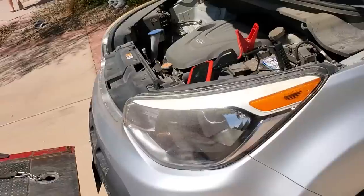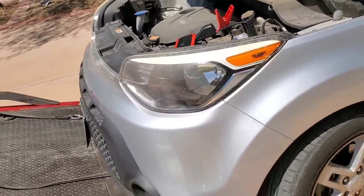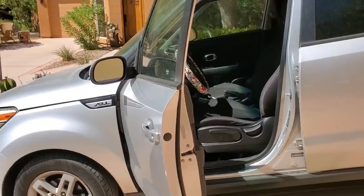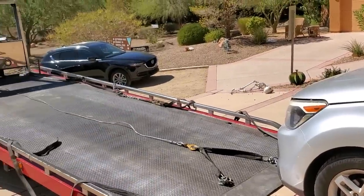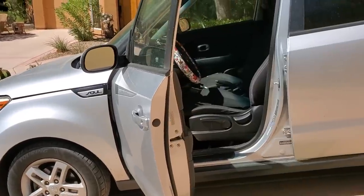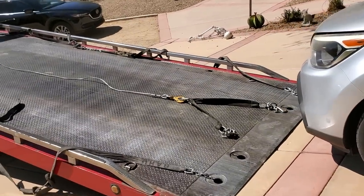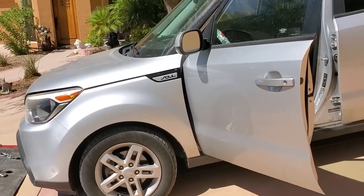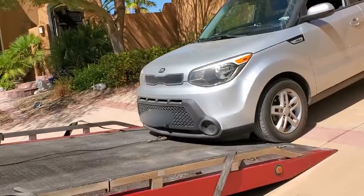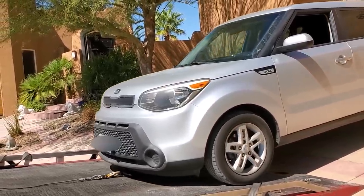Come on, little car. Come on, you can do it. Oh. All right. Well, this is happening today. My little juice box is dead. At least it's in the driveway. And they sent a tow truck all the way from Pahrump, which is kind of crazy. It took an hour and a half to get here. But it's going to my trusted mechanics to get her all fixed up. Goodbye, little juice box.